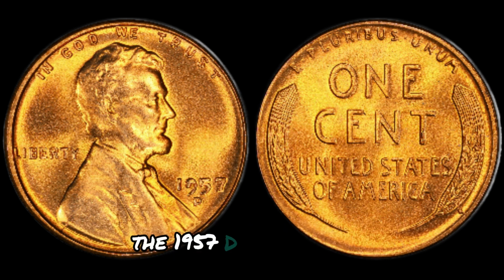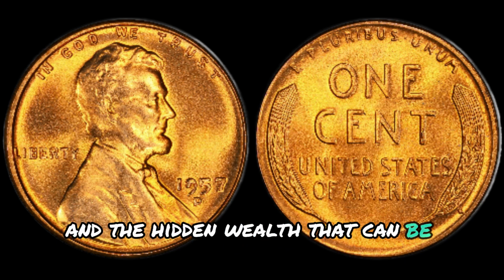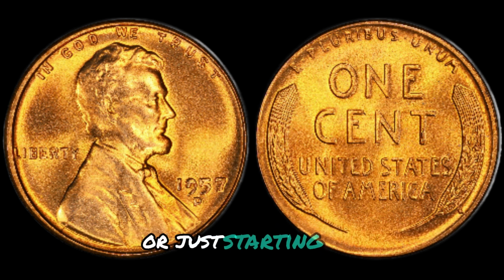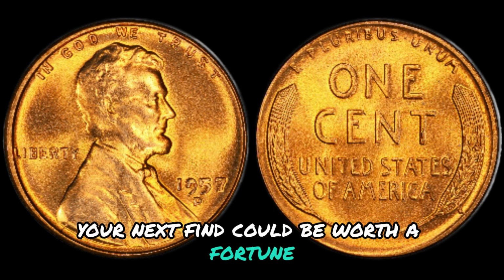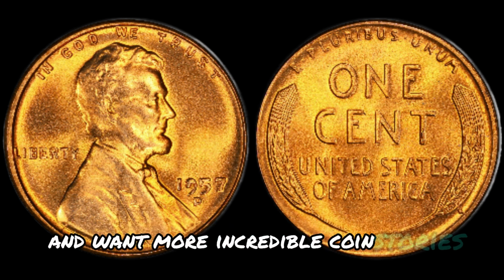So, what can you do if you think you have one of these hidden gems? The first step is to check the condition of your penny. Does it have the D mint mark? Is it in near perfect, uncirculated condition? Look closely for any minting errors, especially on the Liberty inscription or the mint mark. Even a small error could increase its value dramatically.